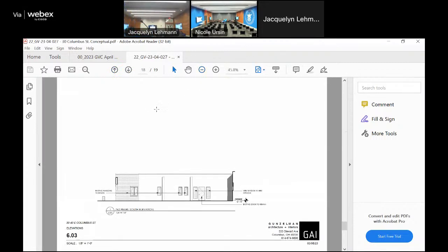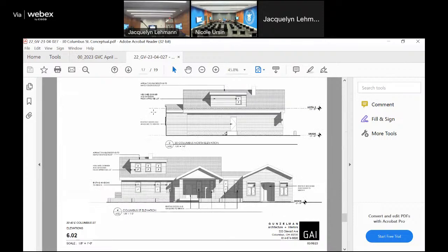Anything else to add? I'll pass out a list of the variances. So I would like to just quickly explain why we want to combine the lots.